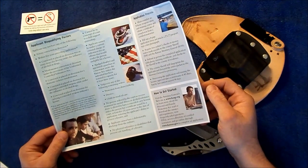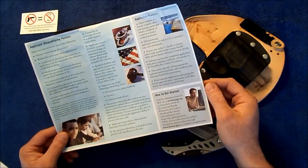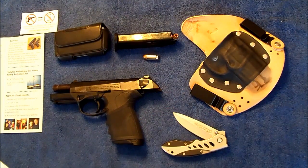By law, there is a minimum 45-day waiting period, and by law, it cannot take more than 90 days for them to process it. If it does go beyond 90 days, then they're supposed to just automatically issue you a license.